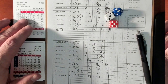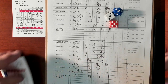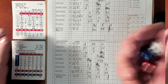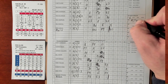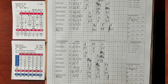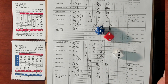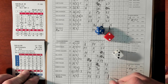Okay, you see Dick Allen's card. You got to put him in, don't you? All right, so we got Dick Allen. He'll be batting in Fryman's spot against Ron Willis, who'll be the pitcher for the Cardinals. And warming up in the bullpen is Gary Wagner. So Fryman went 7. Dick Allen's the batter. 2-3 K chance versus a righty. 17-7. Allen strikes out.